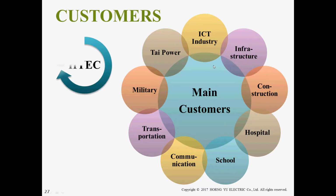Okay, next one would be our customer types. Due to the past 30 years of experience in HORNG, we are engaged in different kinds of areas such as Taiwan Power, ICT industry, infrastructure, construction, hospital, school, communication, transportation, military. Besides this, we also have a huge base of clients who use our panels. So we have confidence that we can supply a good quality and more reliable switchgear for you.